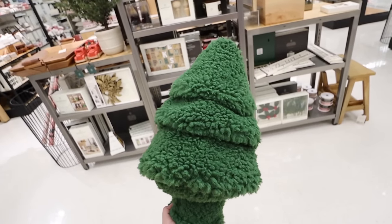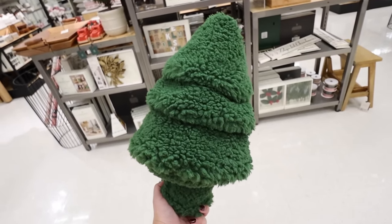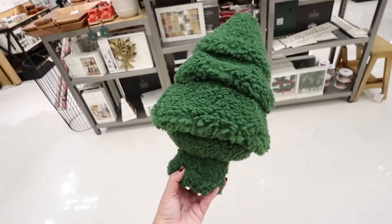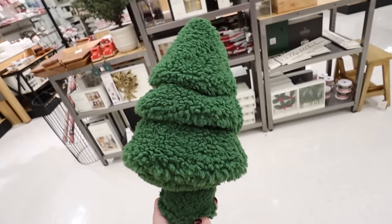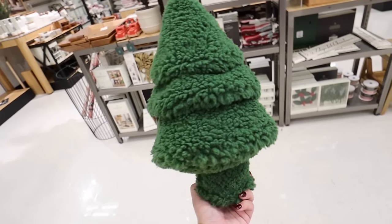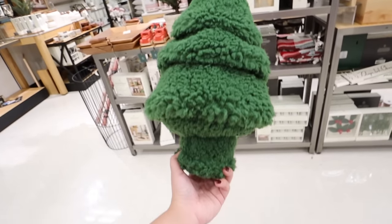I really, really like this one, but the bottom, I just don't know. I feel like it could be really good for my dining room, like the accent chairs, or a different accent chair somewhere around my house. And I feel like if I don't get it now, I won't see it again, but I don't know.